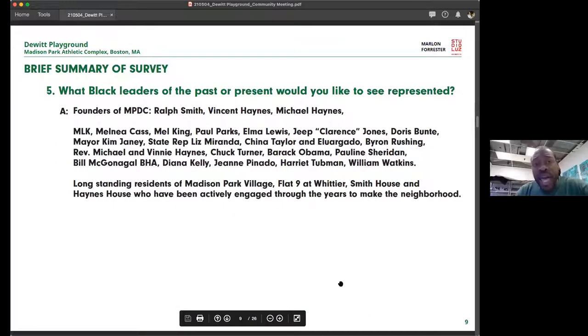And then five, what Black leaders of the past or present would you like to see represented? There was a list of leaders, whether female or male, a group of names that came up from Chuck Turner to Melnea Cass to Harriet Tubman that people wanted embedded into the space. I know the Dewitt Center has a facility around education and also play as well. So I think it borders on the idea of an interaction between not only the space, but its overall goal to uplift the community.